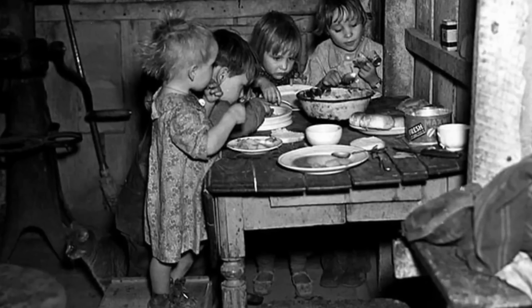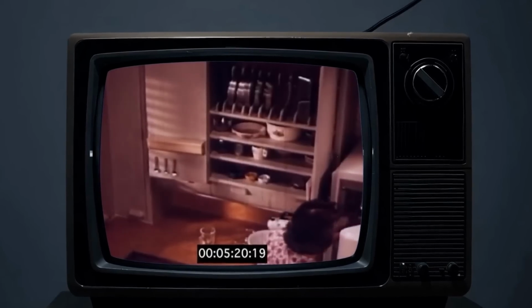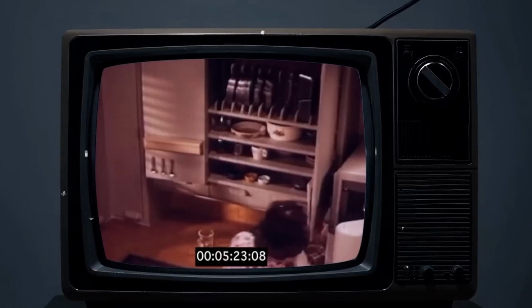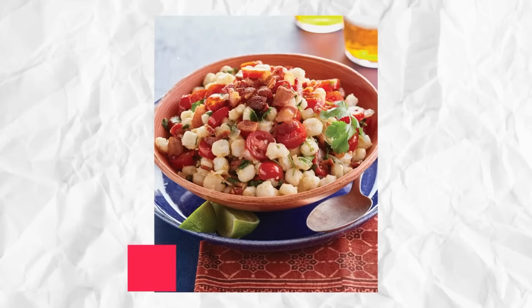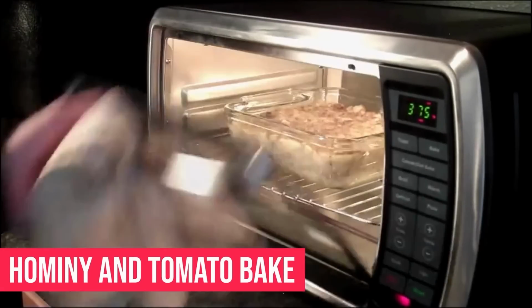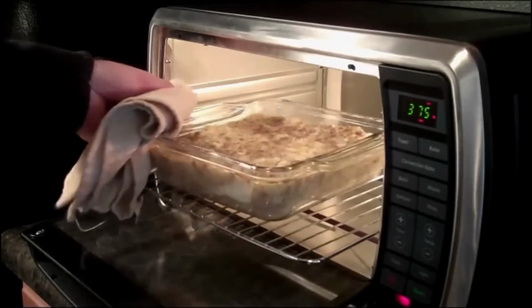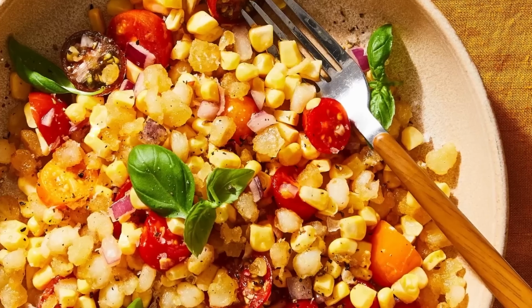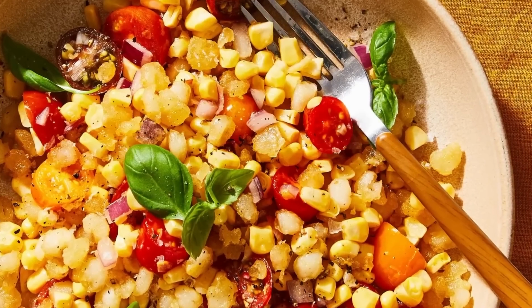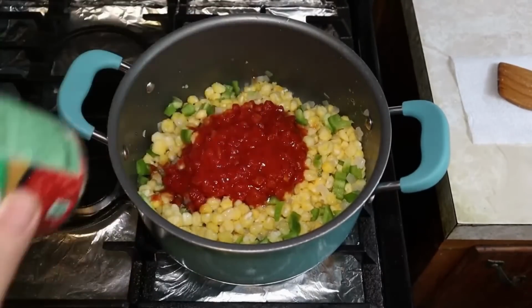In an era when your grocery list often looked more like a wish list, home cooks discovered clever ways to elevate pantry staples into potluck stars. One such creation was the hominy and tomato bake, an ingenious casserole that turned humble canned hominy into an inviting, family-friendly dish. Hominy, essentially corn kernels soaked in an alkali solution, had long been an inexpensive source of nourishment. Paired with canned tomatoes, it provided vital nutrition while remaining affordable.